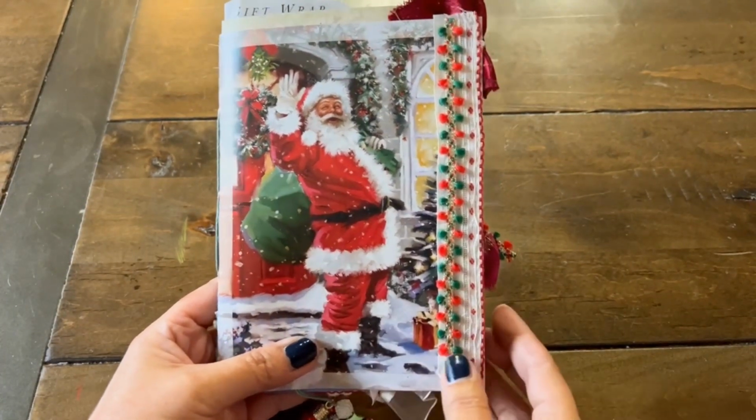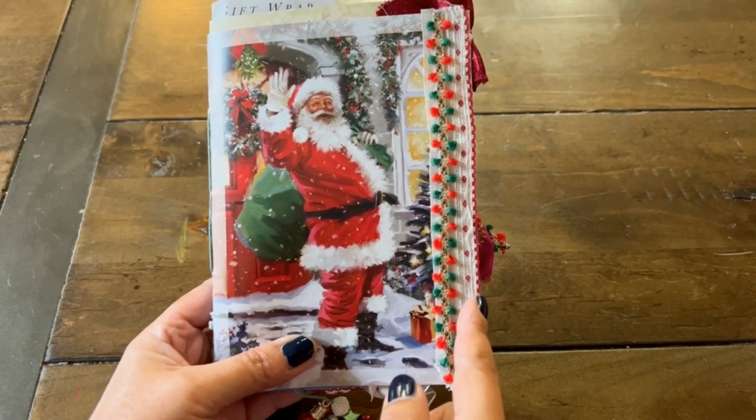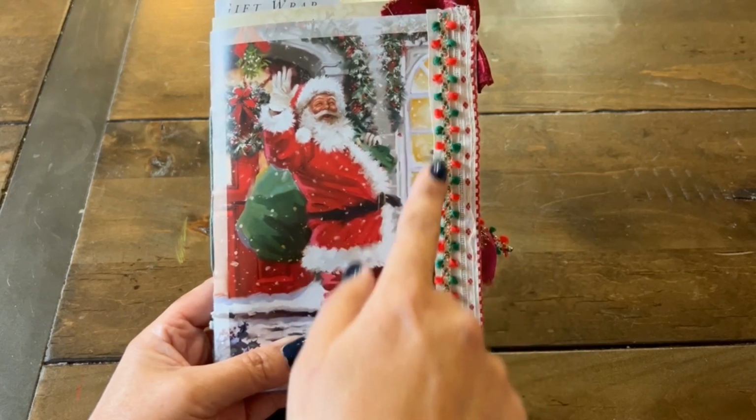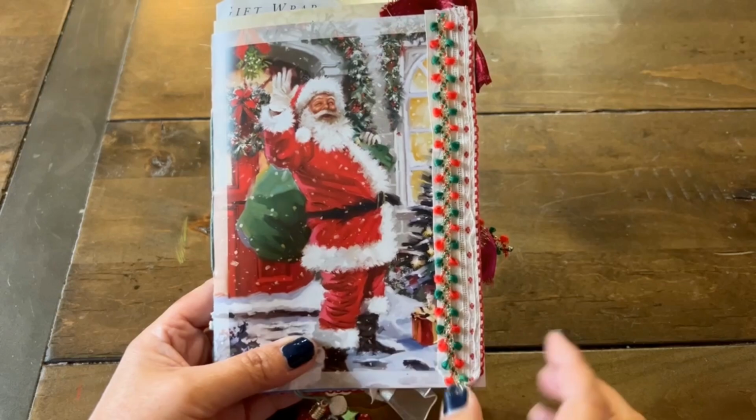So here is our cover. I have some of this trim that I got from a swap, but I love the colors of red. And then this is another trim that a subby had gifted to me for a giveaway. So thank you for that.